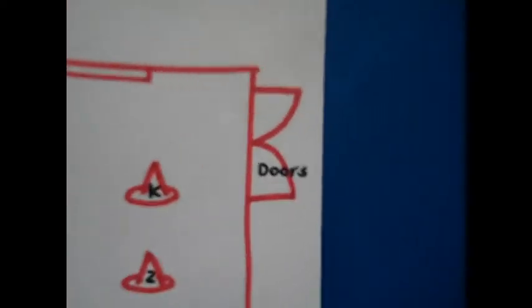Arr, my name is Pirate Pete. Everyone say arr. That's right. I'm gonna show you my map. It's not a treasure map. It's a map for where you sit. Please look at it. You will enter the outside doors into the gymnasium. You'll notice that the rock wall is up front.